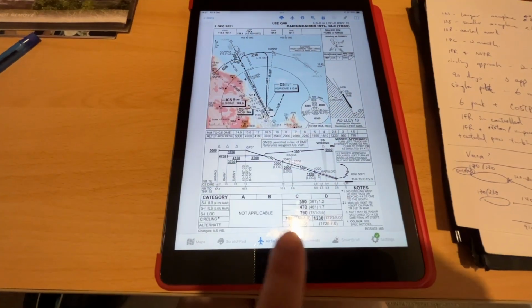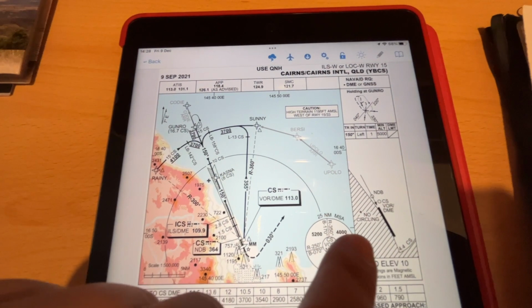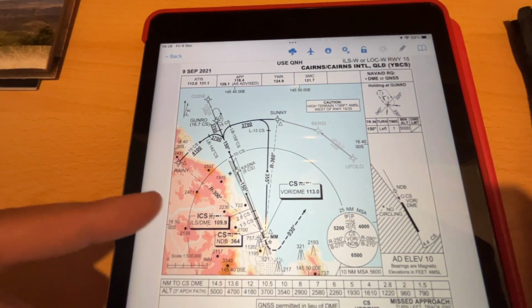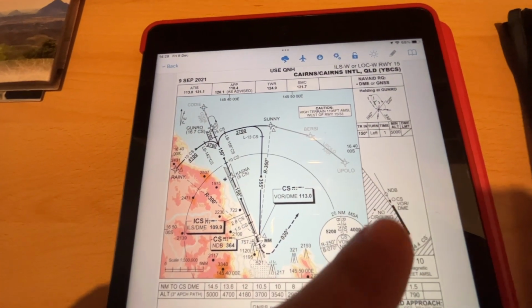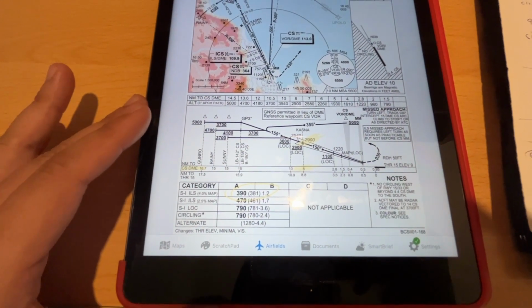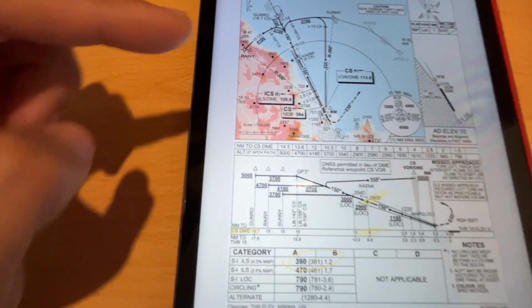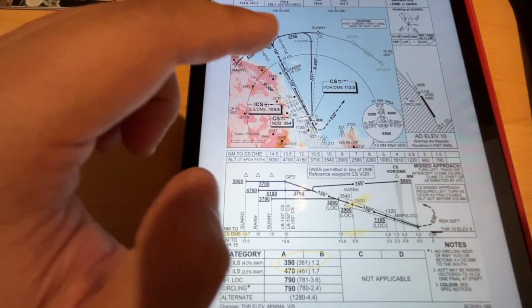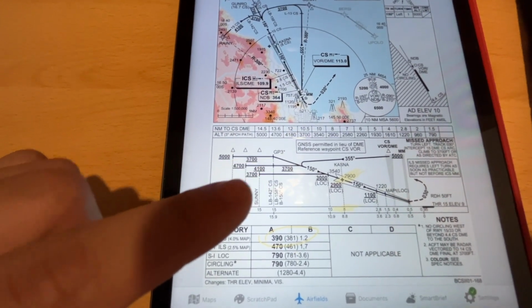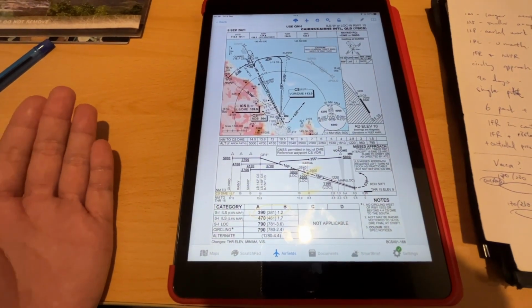The next approach is for category C and D, maximum speed 230 in this case. Also, they designed there's no circling area here, because of the high terrain, you will hit something if you try to circle to the west, and the only area you can circle is to the east, which is the water area, as you can see. Also really difficult, or I would say confusing, is a bunch of height restrictions again because of the terrain. If you're approaching from different places along the way with waypoints and stuff, you have different restrictions for the height. And obviously this is the requirement, and yeah, that's the approach plate that I'm studying now.